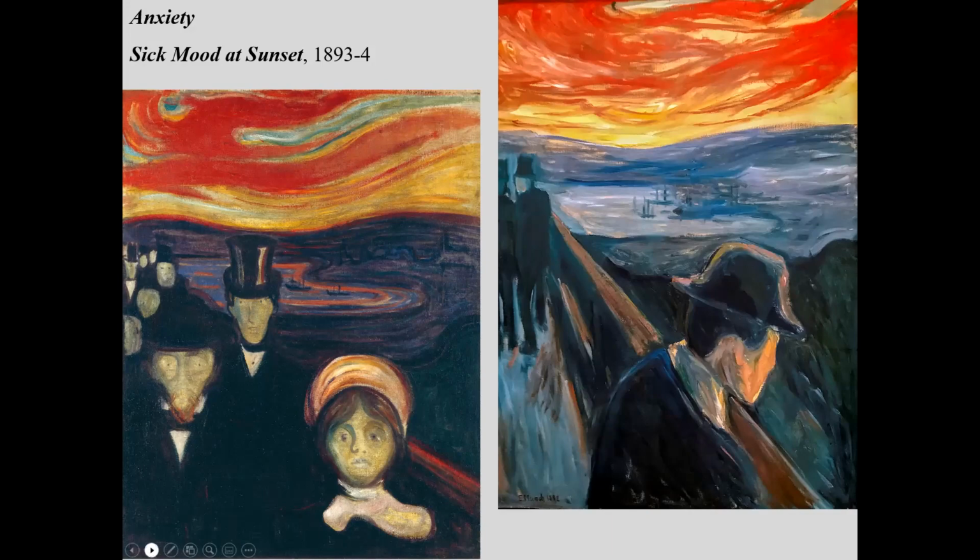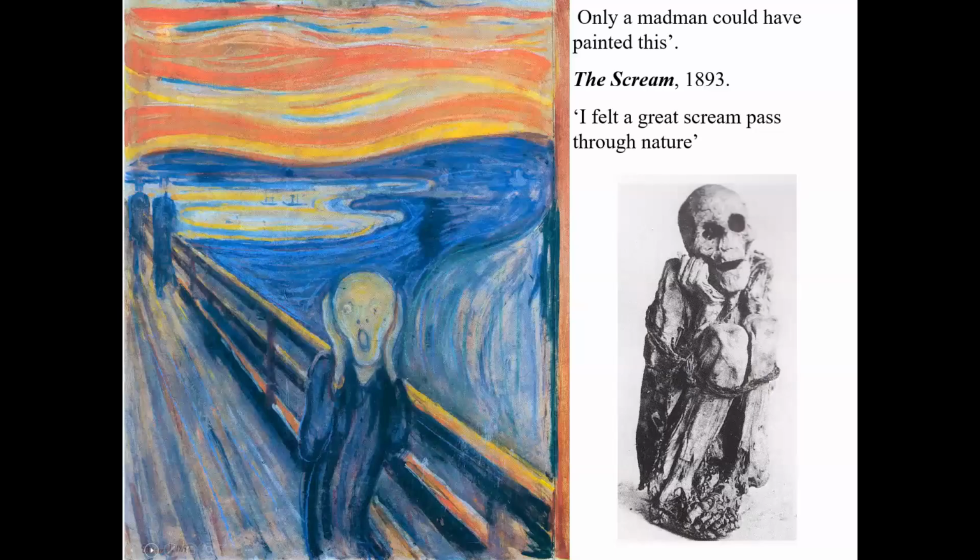And these amazing red skies, well, some people say it's to do with Krakatoa, the volcano that exploded at the end of the 1880s and created all of these amazing luminous sunsets due to heightened dust particles in the atmosphere. And please remember that the scream is nature screaming. So it seems very apposite for the 21st century in this era of global warming. And again, that wonderful quote, only a madman could have painted this. And certainly Munch was always on the brink of madness.